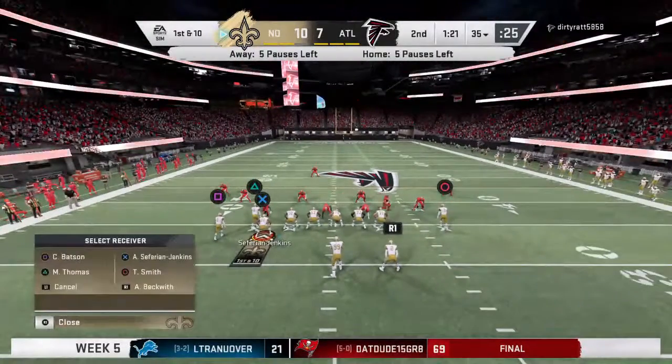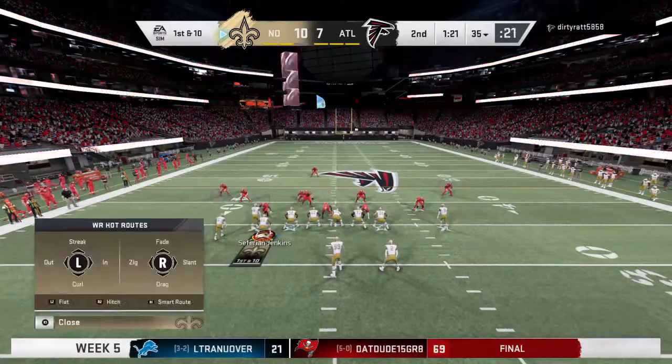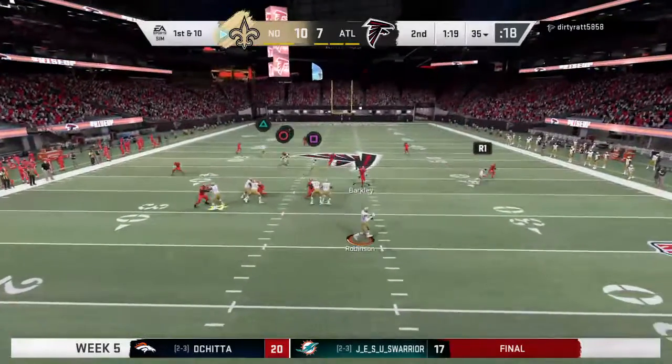27, Mike 27. Ball. Hey, check Mike 20. Hey, Steve 6. Get it. From the gun, Robinson.